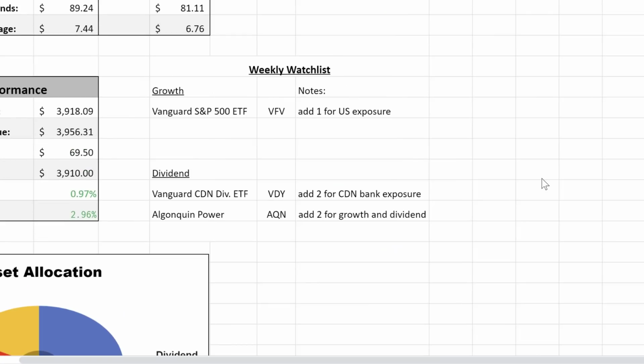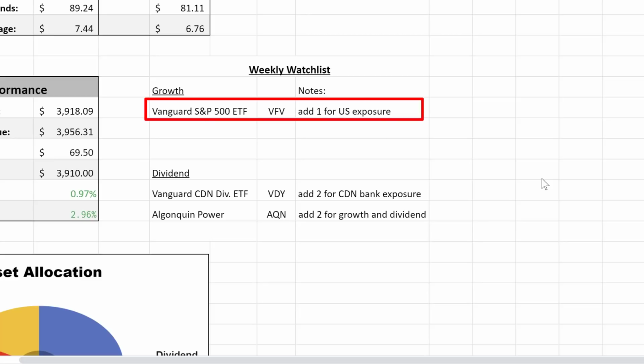My weekly watch list and the stocks that I'm planning to buy over the week ahead are very focused on bringing up the overall weighting of ETFs within my portfolio. The first one I'm looking to add over the coming week, when it comes to growth, has been on my list the last few weeks. It's the Vanguard S&P 500 ETF, ticker symbol VFV.